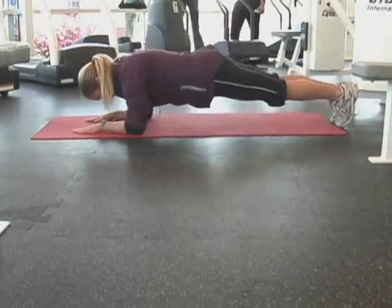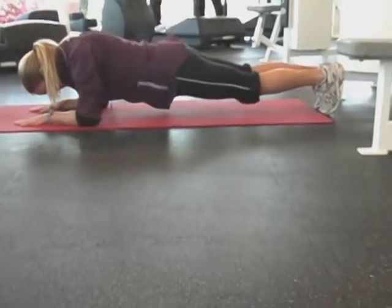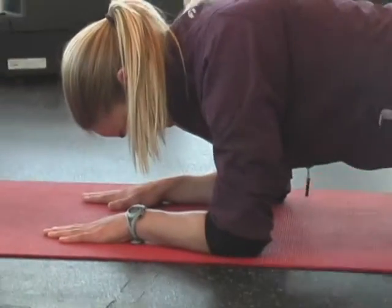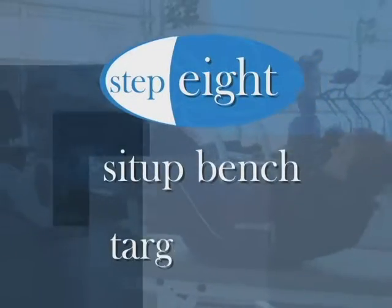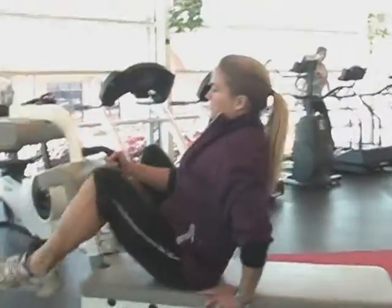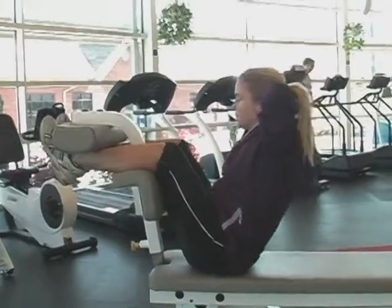Go back to the mat and get in the plank position. Prop up on your forearms and toes. Now push your glutes toward the ceiling, then pull them back down. This is a really great ab workout. Believe me, I know. After you do planks, choose another ab exercise for step 8. How about the sit-up bench? Get into position and do 15 sit-ups.